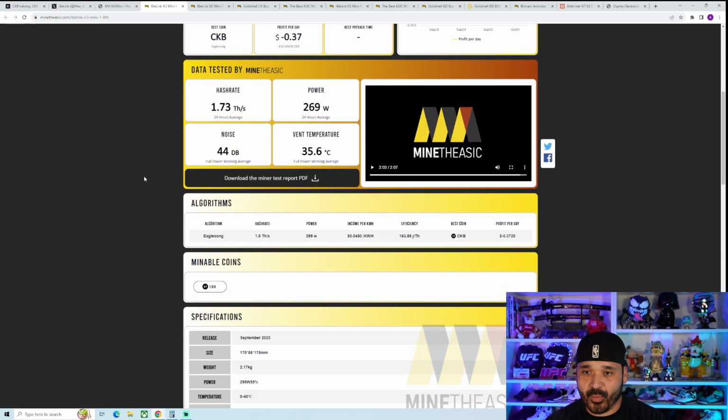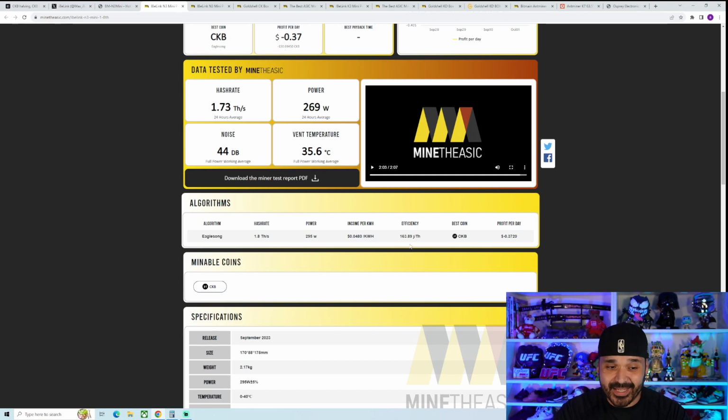And in comparing it with the N3, it is 163 joules a terahash. So it's an upgrade. It is more efficient, not by much. It's only 15%, right? It's very disappointing, right? At least with the K3 Mini, could almost call it like a generational jump because it was about a 30% increase, right? Which is a pretty good difference. Only 15%, right?